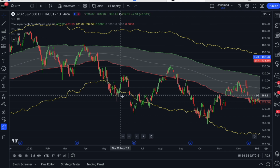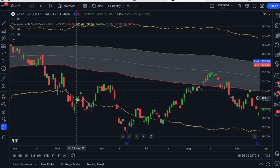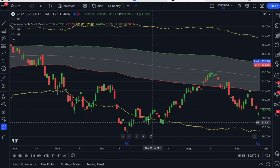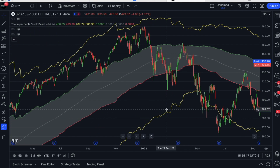So how do we determine a dip buy setup? It crosses below this bottom yellow line, and then it becomes a dip buy once it crosses back above the yellow line. For instance, this right here would satisfy a dip buy. It dipped down and then back above, this would be a dip buy, this would be a dip buy. You can see here dip buy examples.